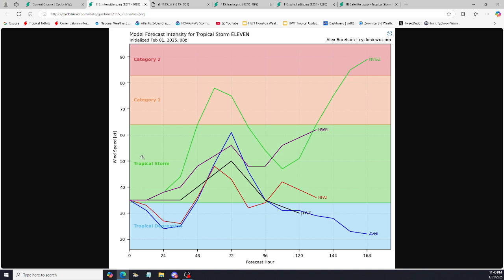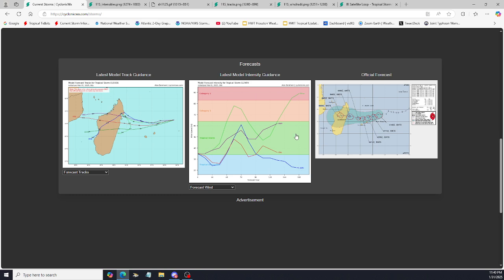It will take a while, still another 24 to 36 hours from now before it really starts to get itself together. It will then intensify, and we believe there'll be a landfall around 72 hours, about 3.5 days from now, impacting Madagascar as a moderate to strong tropical storm. Possibly a weak hurricane cannot be ruled out.